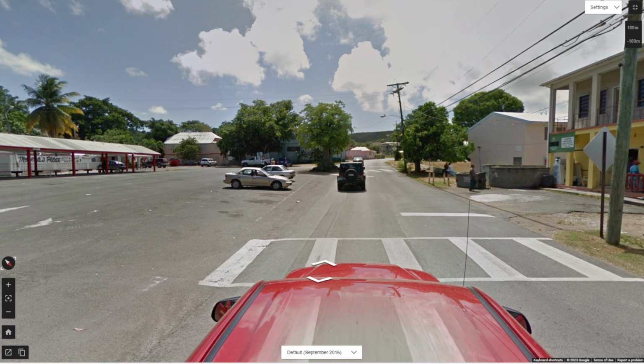Tip number 4. Despite it being called US Virgin Islands, it's one of those very rare scenarios where you actually drive on the left-hand side. And I guess if you don't have the Google car visible, it could be a good way to separate it from the other Caribbean islands because most of those drive on the right.